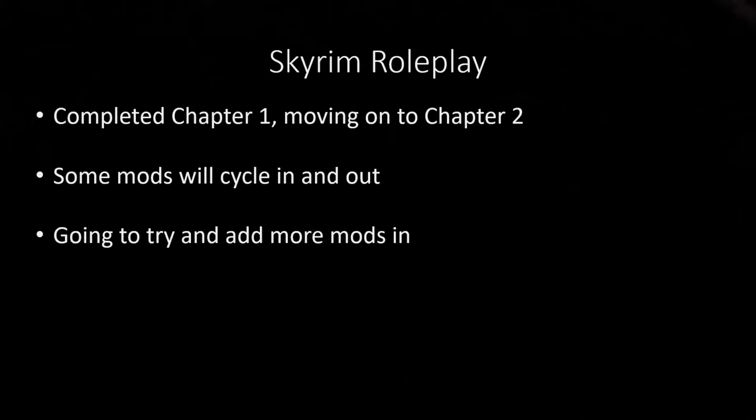I'm going to try to continue to add more mods in as time goes on. And it kind of goes back to point 2, where some of them will stay and some will go out. A lot of it would be maybe the mods that I plan on cycling in and out, just people mods. Need to encourage that.